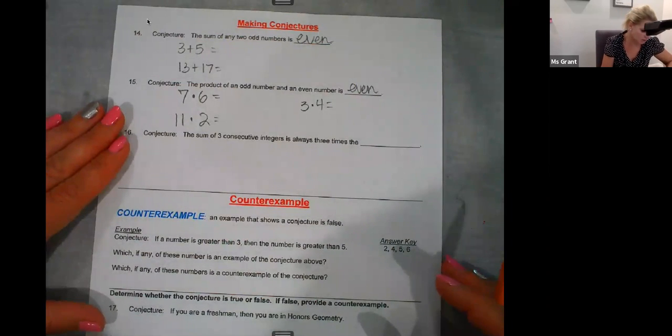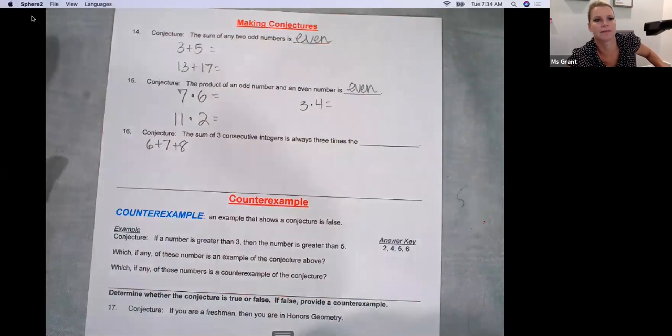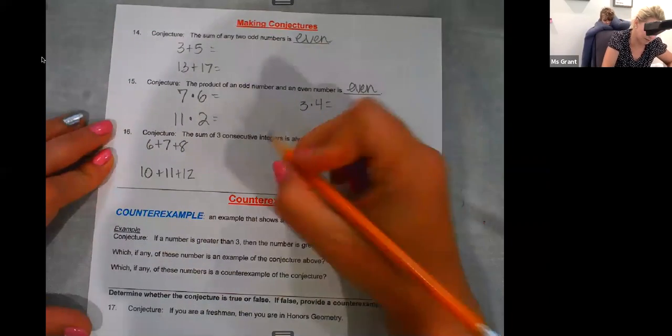The sum of 3 consecutive integers. Ready, people? That's this. 6 plus 7 plus 8. Consecutive means in a row. Let's see. My students. Okay. 10 plus 11 plus 12. Okay. 2 plus 3 plus 4.